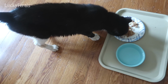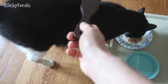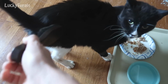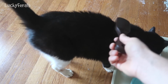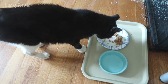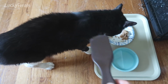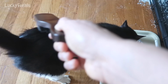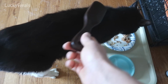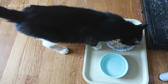Let's see if we could brush him a little bit. You okay? I'm doing it very lightly, very gently. Okay. This is just a regular hairbrush from the Dollar Tree. Okay. You smell it. Okay, you smelled it, now you're good. Okay, you had enough? Okay, enough. That was good progress. That was more than twice as much as yesterday, so.